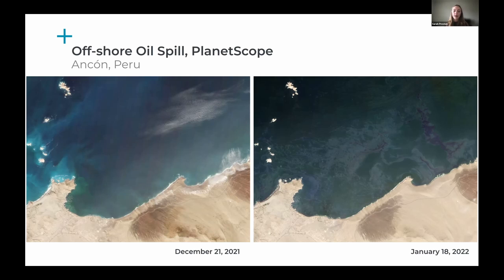So it's a good indicator again of poor water quality, where exactly the hardest hit areas are, and really looking at the scope of the problem.